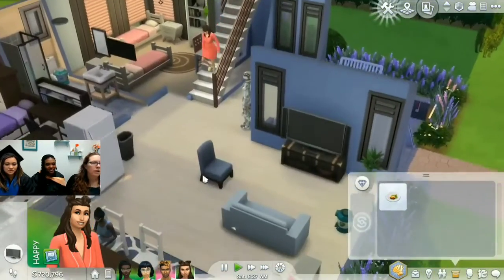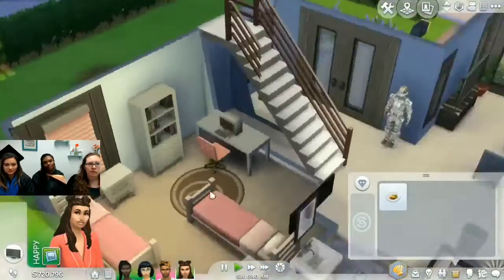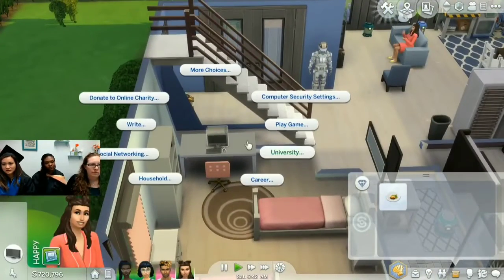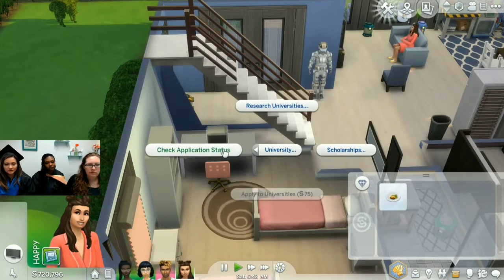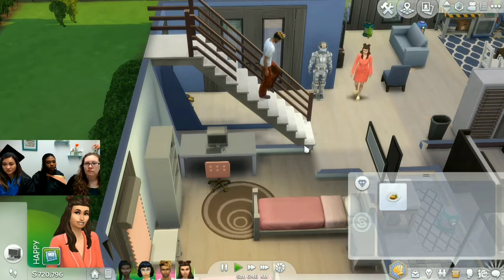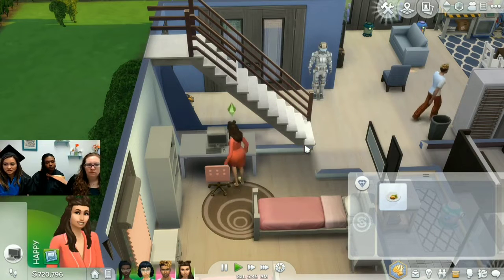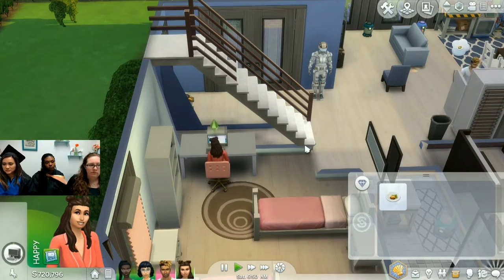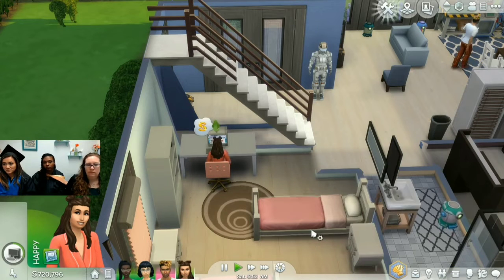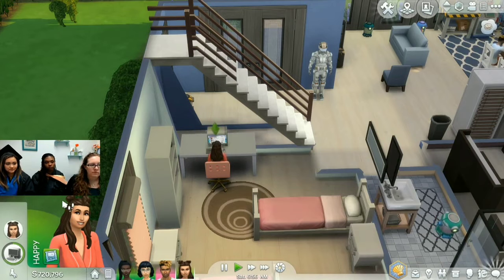So to touch a little bit on scholarships, there's different types of scholarships you can apply for. There's merit scholarship, where you live scholarship, so the world that you live in, need scholarship if your family doesn't have money, and also skill-based scholarships. So if your Sims already have skills and they look through what kind of scholarships are available, they may be more available to them if they have those.